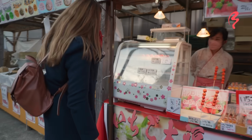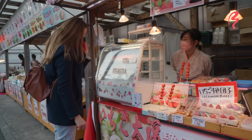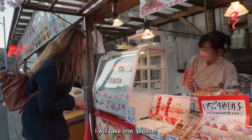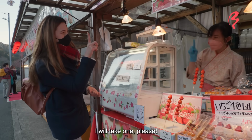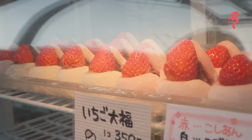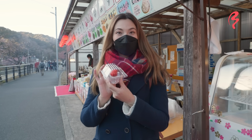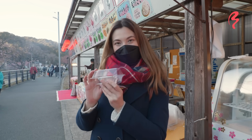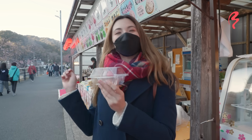Yes, I've got my mochi with the strawberry inside and it's wrapped with a cherry blossom leaf. Let's save this for a little bit later and have a mini picnic. Let's go.